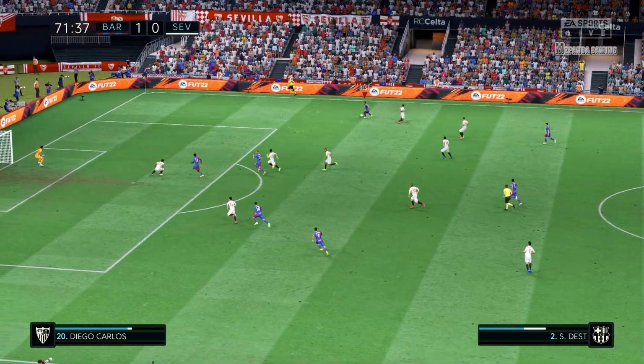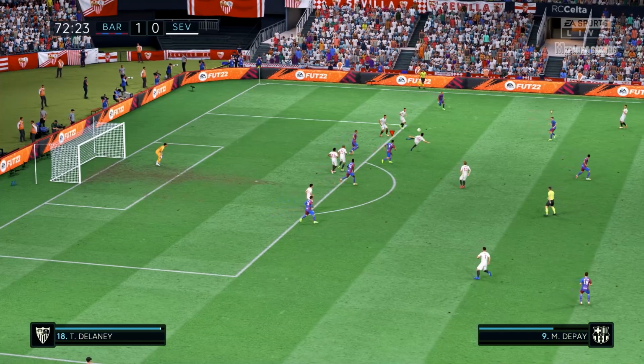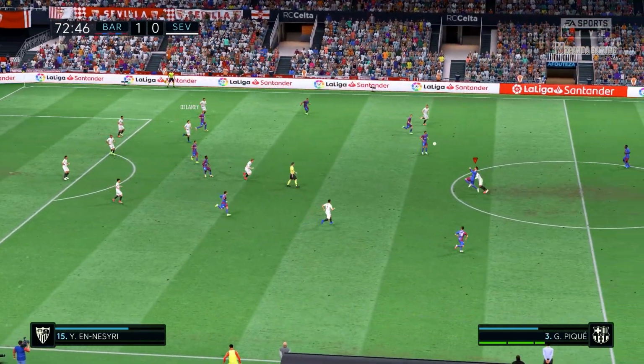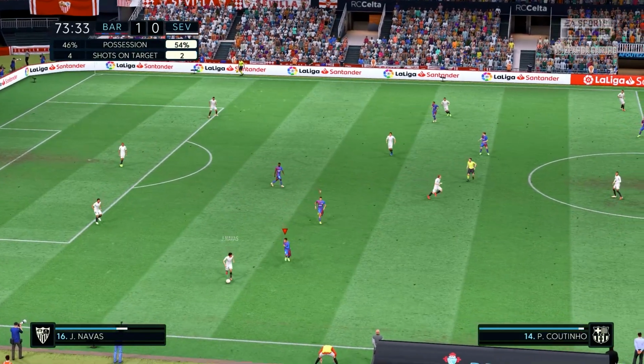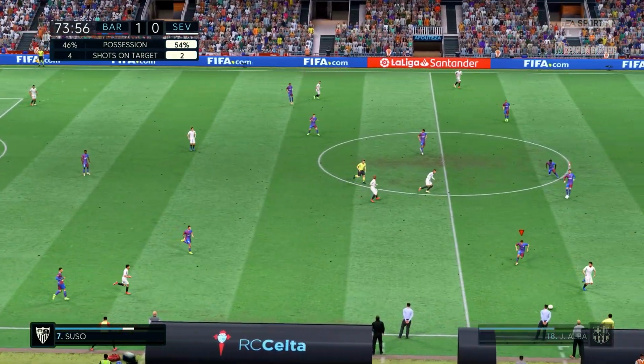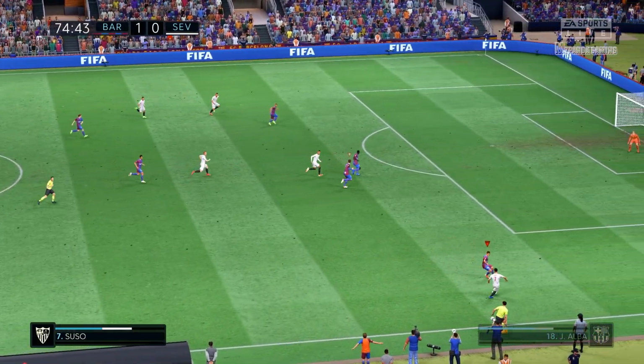Sergio Dest. Potential danger here. Can he convert? Terrific block. And he's clear as lines. Well, there it is. Sevilla have controlled the ball, but they've shown a real lack of invention today. One or two of their more talented players need to step up now to get them back into this game.